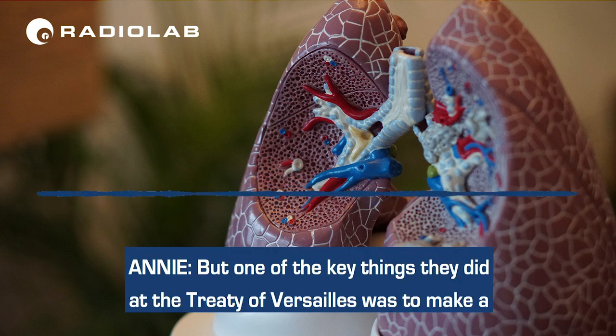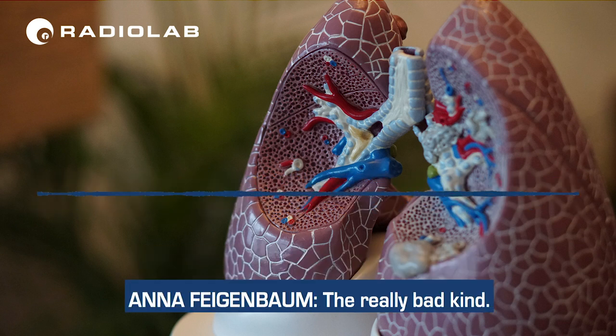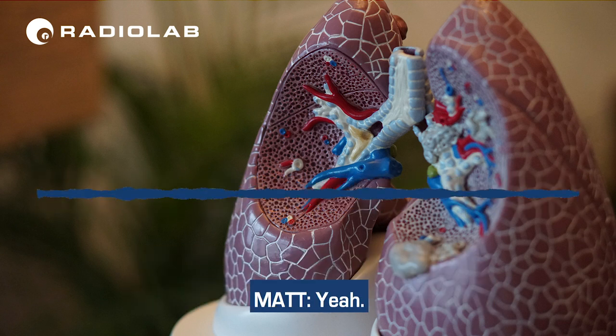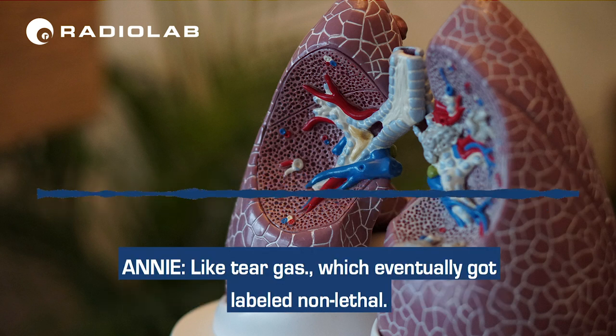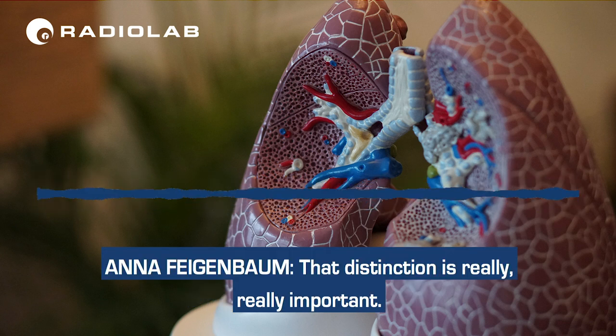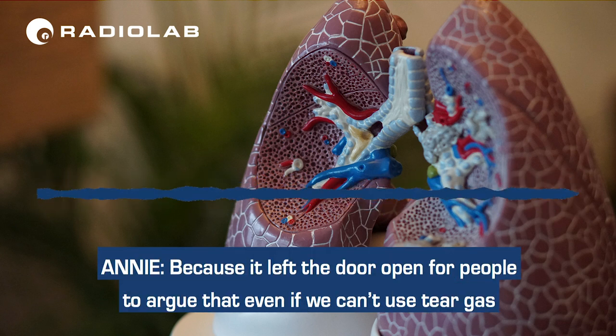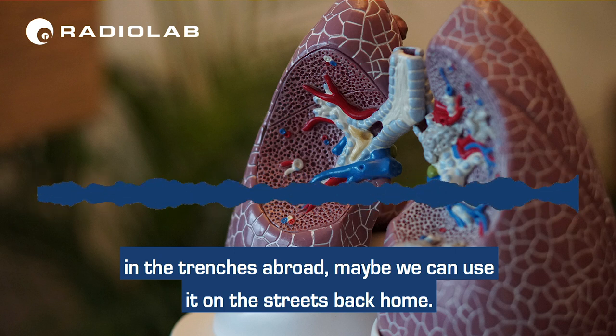But one of the key things they did at the Treaty of Versailles was to make a distinction between the different gases. So there was a really bad kind, like chlorine gas, which could just straight up kill people. The not so bad kind, like tear gas, which eventually got labeled non-lethal. Right. And Anna says that distinction is really, really important because it left the door open for people to argue that even if we can't use tear gas in the trenches abroad, maybe we could use it on the streets back home.